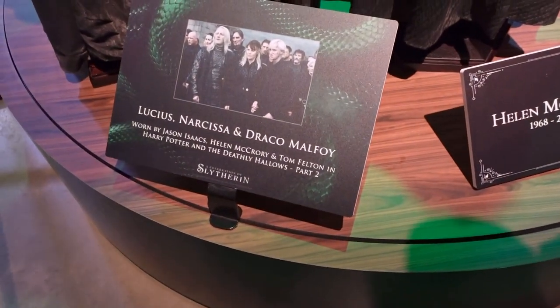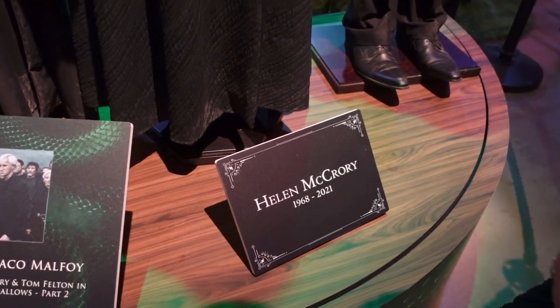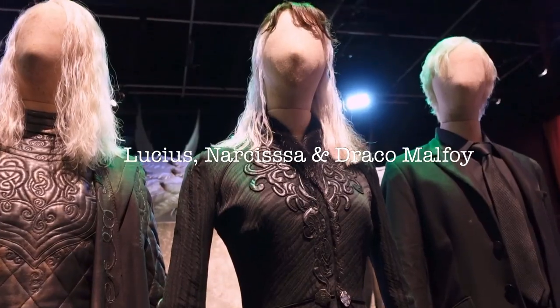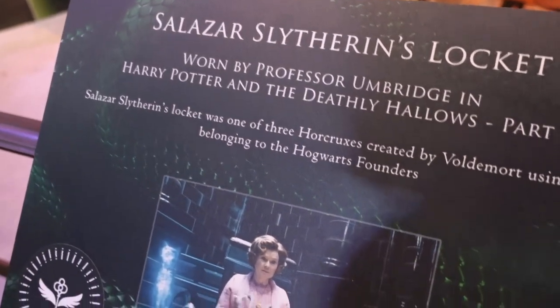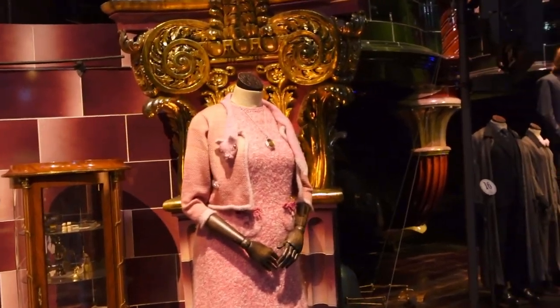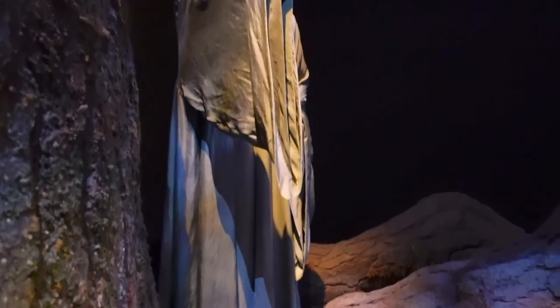Here we have Lucius, Narcissa and Draco. The lady who played Narcissa, she passed away recently. I really liked her. I loved her. Here we have Salazar Slytherin's locket, which is actually on Umbridge over there. And the floor's all squishy.